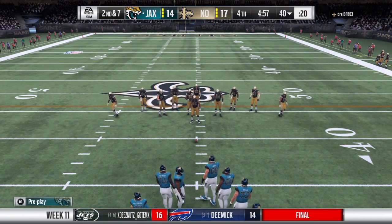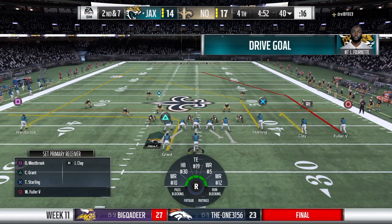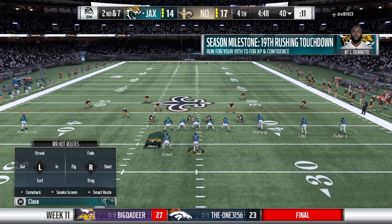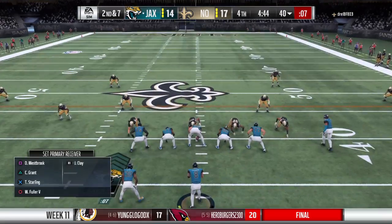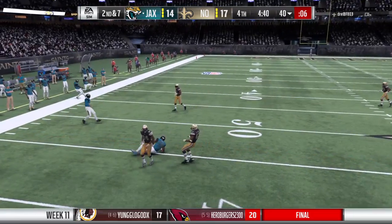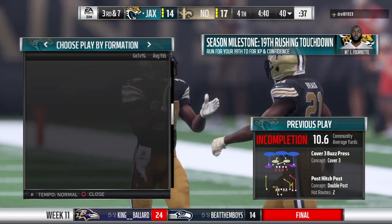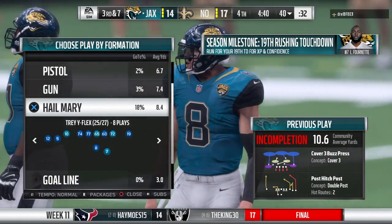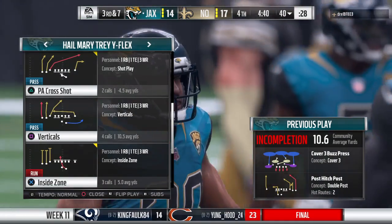Here we go with 2nd and 7. Looking to throw. And he rifles one incomplete. Everything about that play tells you about today's NFL offenses and what they're asking out of running backs. You can't just be a guy who can run the football. You have to be able to catch it as well, and he didn't get that done on that play.